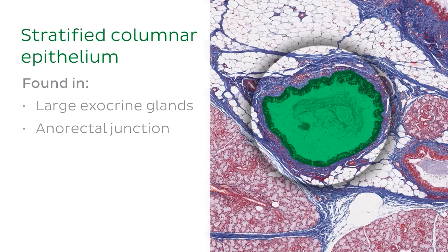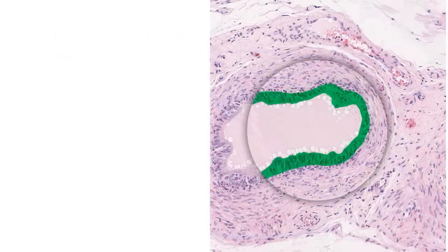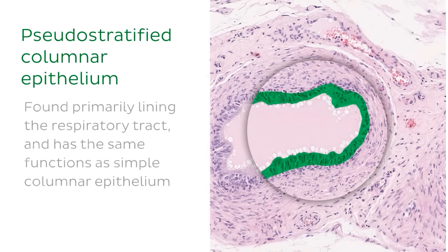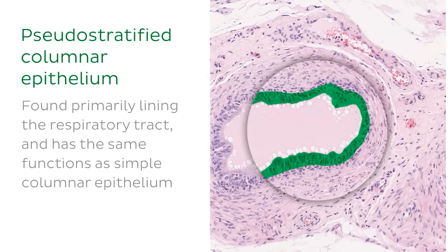A specialized tissue is often confused for stratified columnar epithelium because its single cell layer can appear stratified. This common tissue is aptly named pseudostratified columnar epithelium. It can be found primarily lining the respiratory tract and has the same functions as simple columnar epithelium.